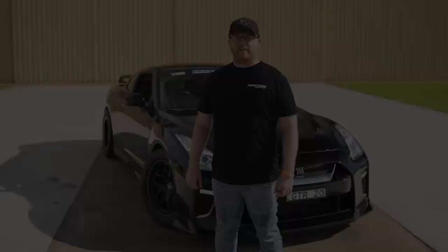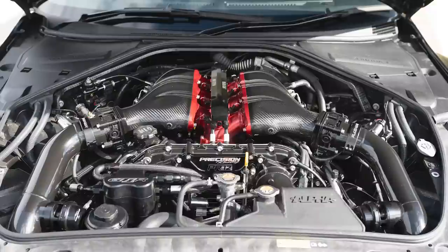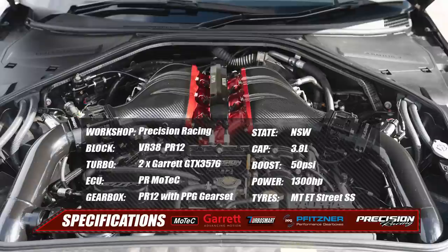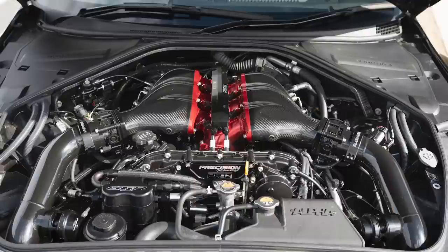A new R35 build from Precision Racing was Nathan Brown's PR12 equipped model. So new that he had never driven it until this event. The PR12 engine package uses a billet 3.8 litre crank, and this particular PR12 turbo kit uses Garrett GTX 3576 turbochargers with TurboSmart 45mm external wastegates and blows through Precision Racing spec intercoolers into an AMS inlet manifold.